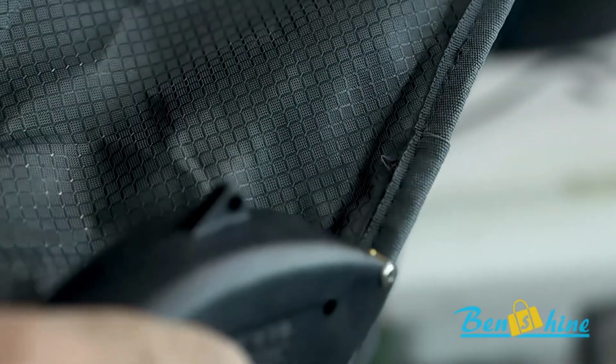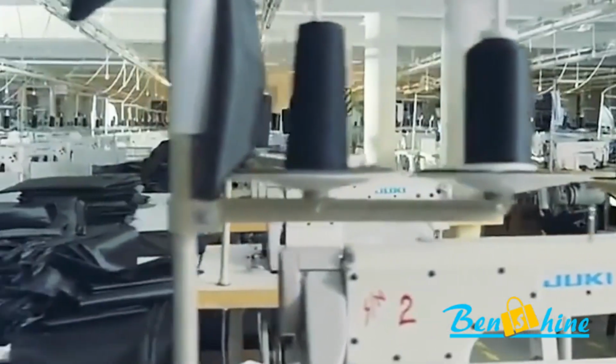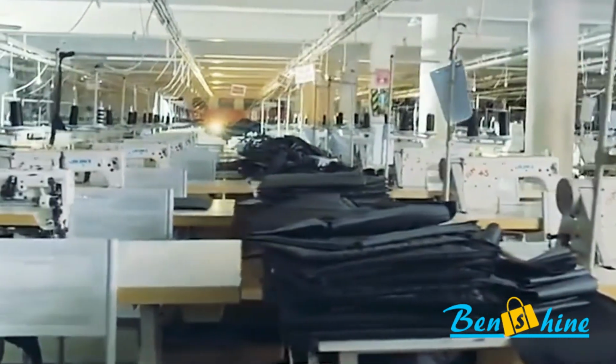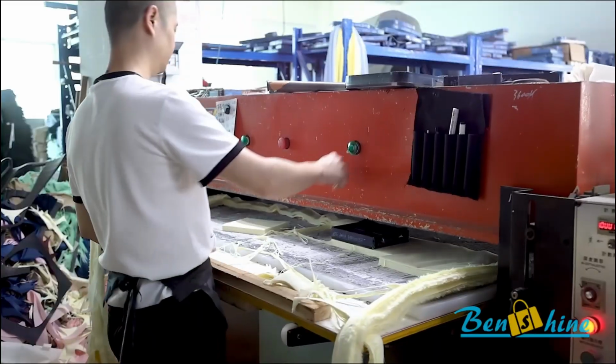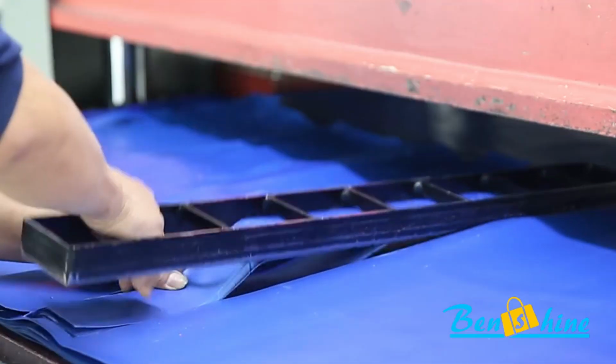Our factory has a production capacity of 50,000 bags per month. We utilize 30 single-needle sewing machines, 8 double-needle machines, and 2 computerized sewing machines, allowing us to handle a wide range of custom bag orders with precision and efficiency.